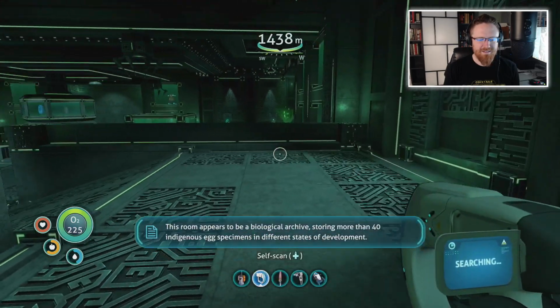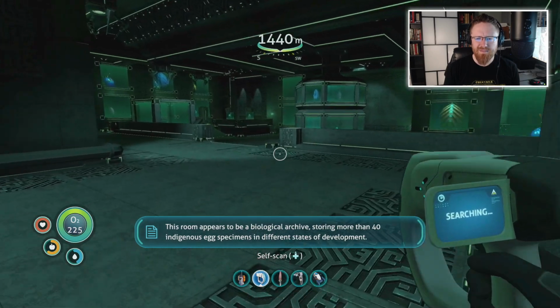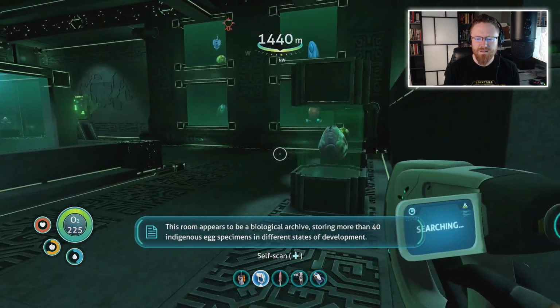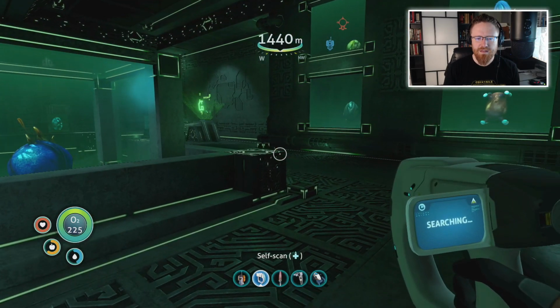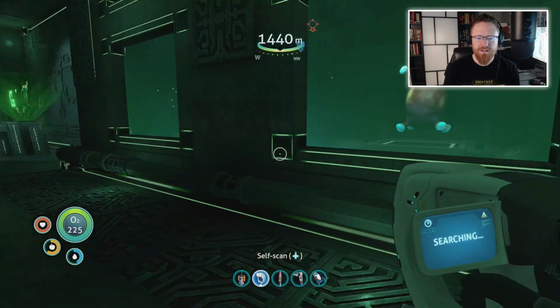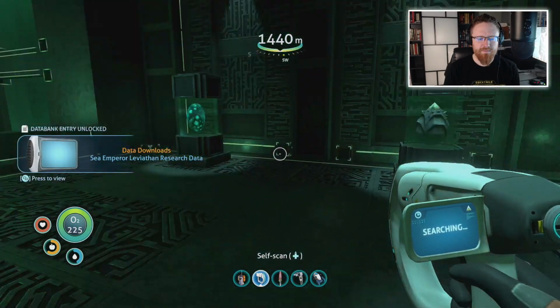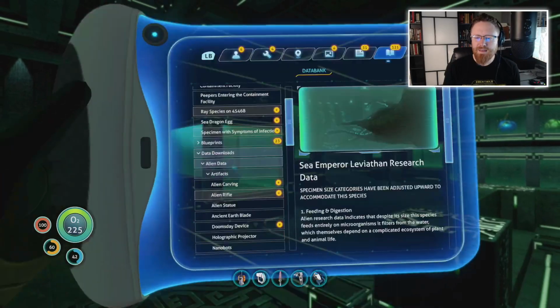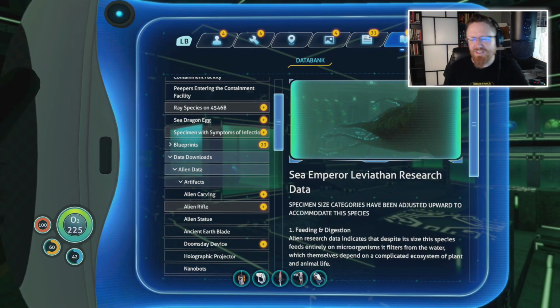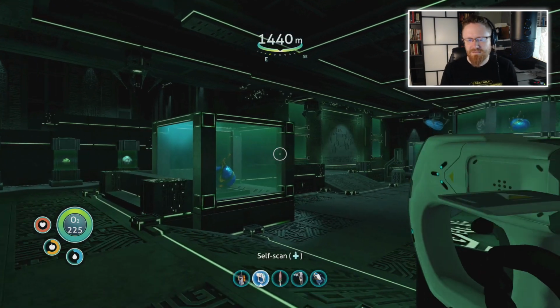This room appears to be a biological archive storing more than 40 indigenous egg specimens in different states of development. Oh, wow, the whole egg collection is here. Looks like they're not scannable. Sea Emperor Leviathan research data. Okay, cool.